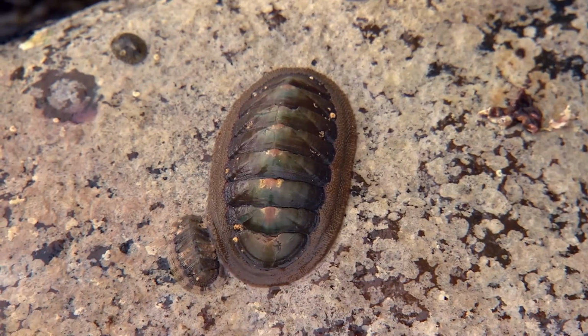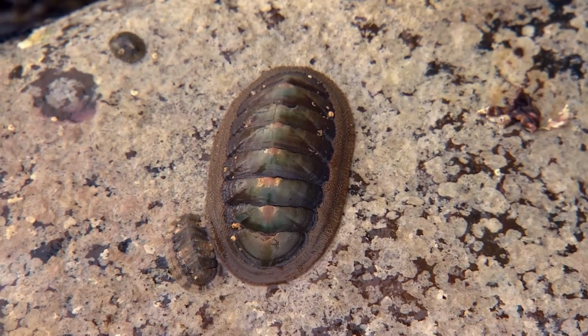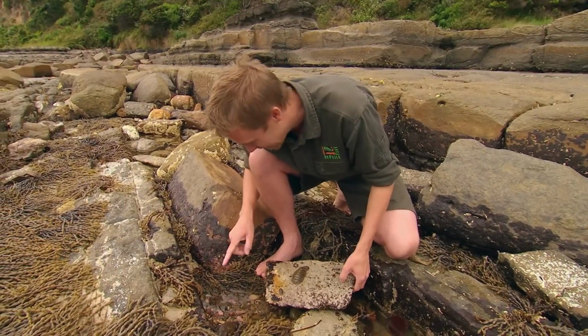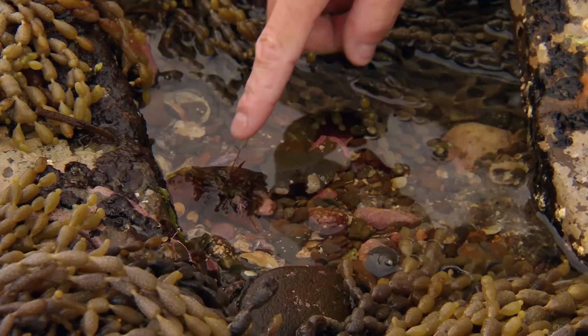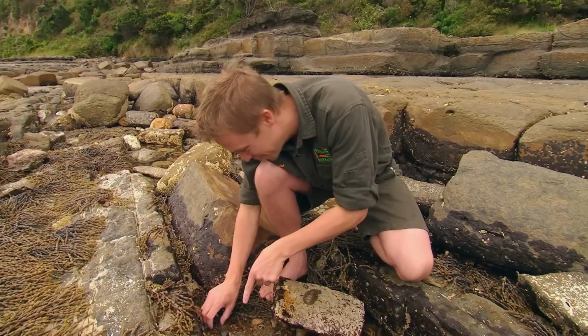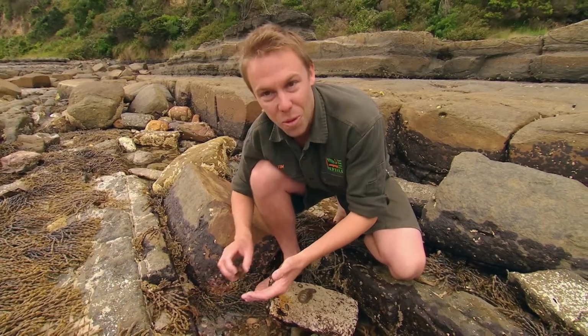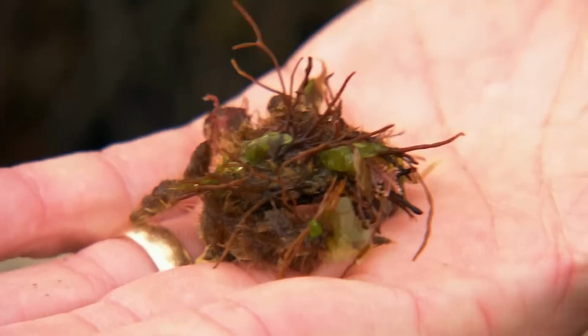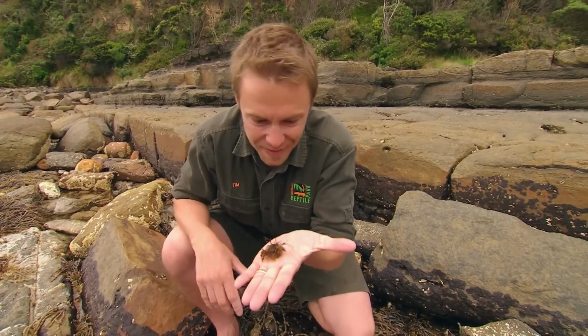Look at that. These sea anemones are everywhere, just prehistoric, and they look it. But the one I was looking for is just here. And I bet you can hardly see him because he is perfectly camouflaged. Oh, there's two. Another little one. It's called a decorator crab, and it gets the name because it decorates itself to camouflage from predators.